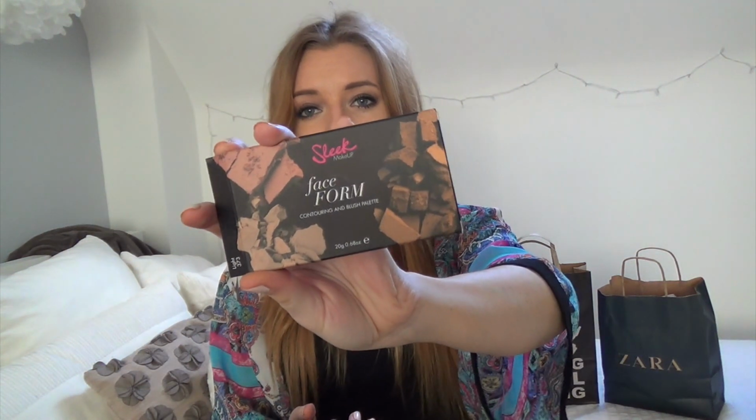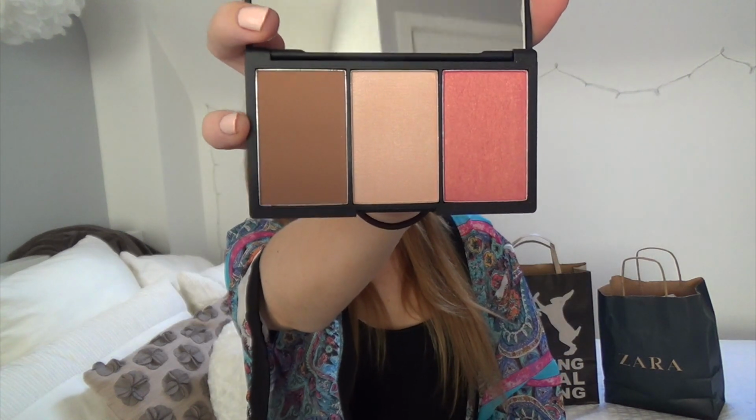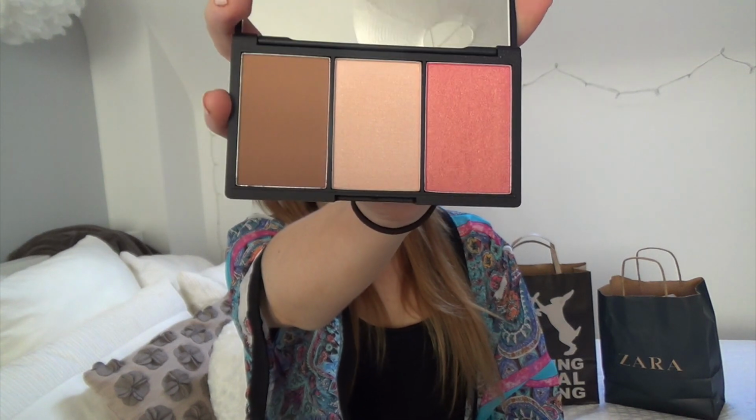The last two things I got are by Sleek, and I've never bought anything from Sleek before. The first thing I got was the Faceform Contouring and Blush Palette in the colour Light. This is just what the packet looks like. I like how they have all the testers as well so you can try them all out. This is what this one looks like. I'm sure a lot of you guys have seen it before. I think it was around £10, which I don't think is too bad for a contour highlighter and a blush.